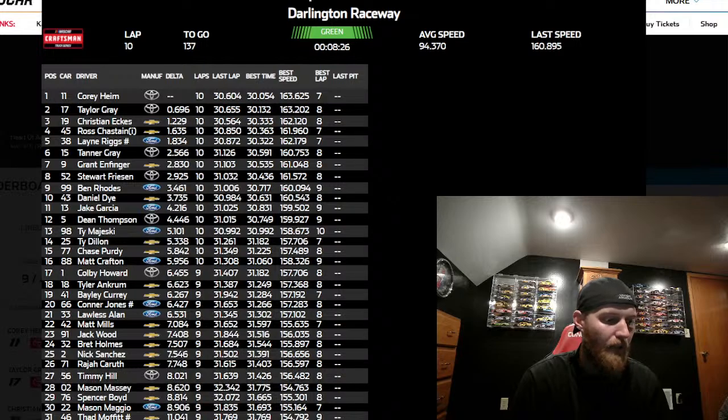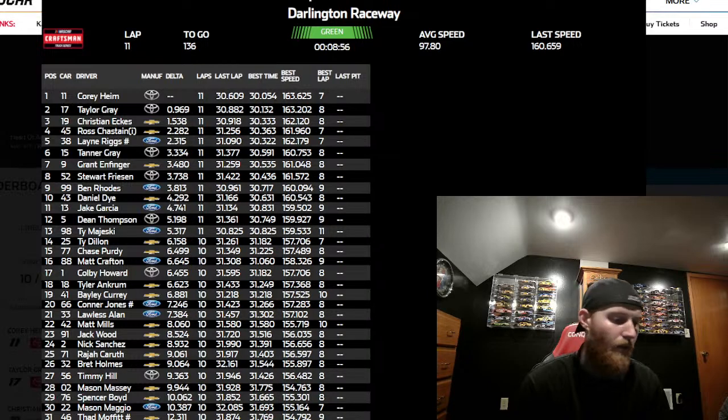Although he lost a lot of ground in turns 1 and 2 the last time by, and Eckes pulls right back away from him just a bit more. Nick Sanchez is on his drive through the field after starting at the tail end. He qualified on the pole, so you know he's got good single-car speed on the short run. How is his long-run game going to hold up when he's going to be burning through these tires very quickly, having to pass these trucks as quickly as possible? He's up to 25th place. It's only 7 positions gained so far for Sanchez, right around Raja Caruth. Kyle Busch, by the way, is still on the racetrack, but is currently 5 laps down, the only truck not on the lead lap.